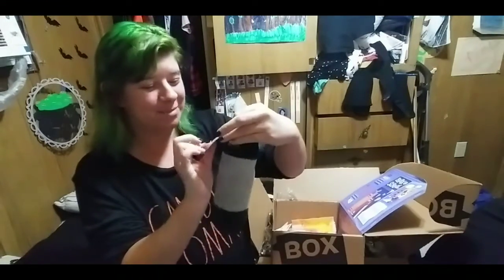Remember that game that you used to play in school with the corners and you just go like this? I don't know. We used to fold up notebook paper and have different little corners and fold in, like, I don't know.